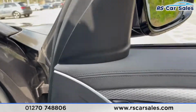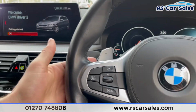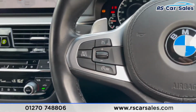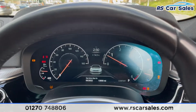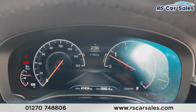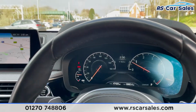Now jumping inside the car, looking just down there, you have your auto lights, multifunction steering wheel with paddle shift if you set the car into manual mode. Keyless start from touch of a button. Now as you can see this vehicle is free from any warning lights on the dashboard. Now it has done just over 47,424 miles and again it's free from any warning lights on the dash.